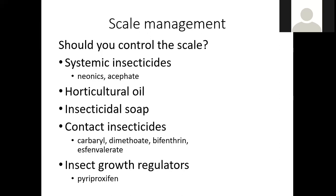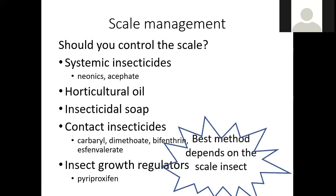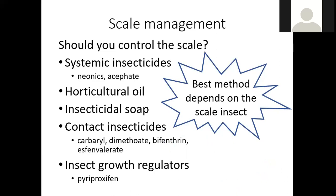Once they have hunkered down and sort of made their case, you can't really get at them with contact insecticides. And there's also some growth regulators. So should you manage the scale? The best method depends on what exactly you have. Right, so that's the first key. If you've got one of these things on a tree or even a bush that you're concerned with, get with your local extension agent and figure out what it is first.